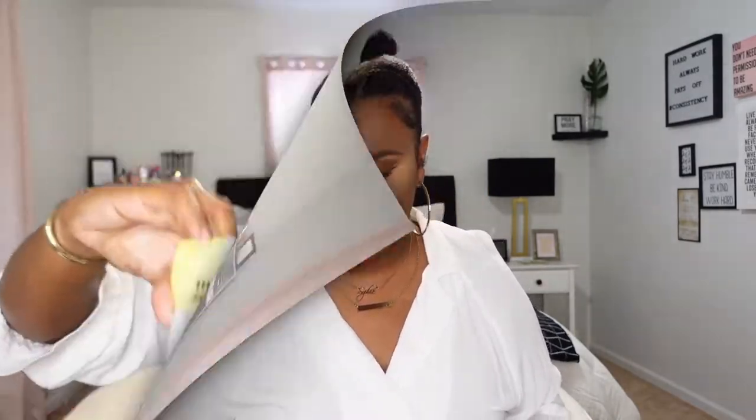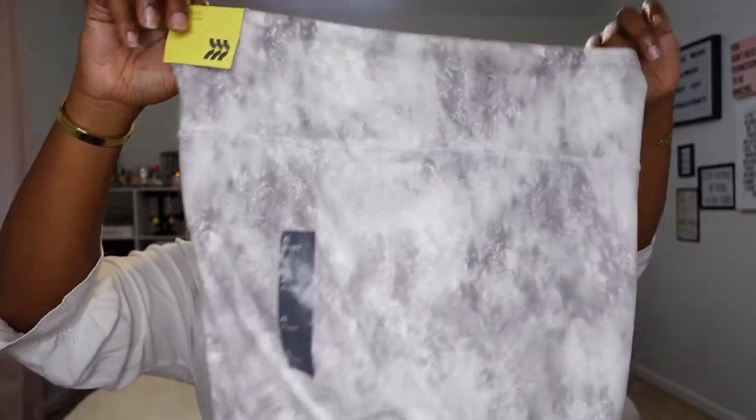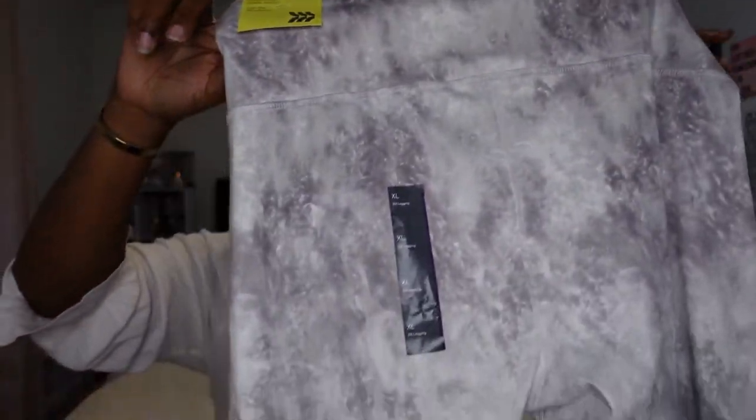And I did get these in a XXL. Normally I wear an extra large, but like I told y'all, I was already overweight, but I gained even more weight. So child, I'm just a mess. But that's why I got these workout clothes, so I can lose some weight.